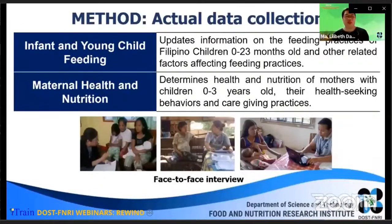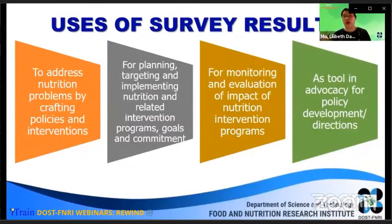And we also determine the health and nutrition of mothers with children 0 to 3 years old, their health-seeking behaviors and caregiving practices. So that's the method of the full ENNS. So this afternoon, the selected biochemical markers and the dietary will be reported for this day, for the whole day.